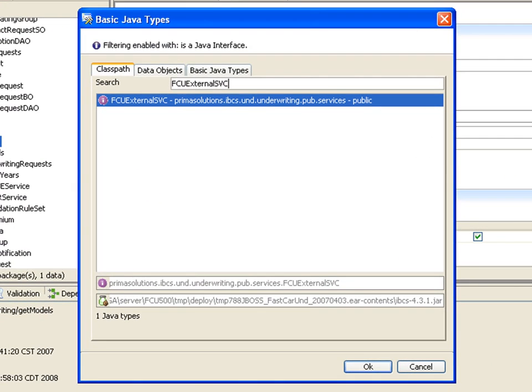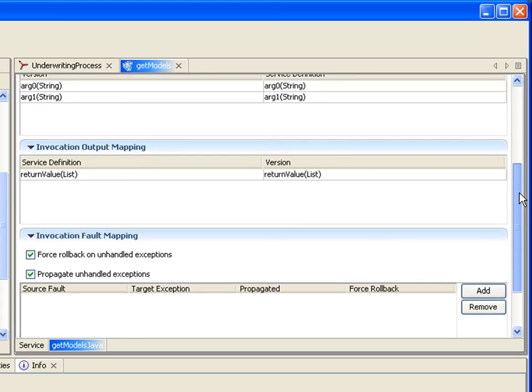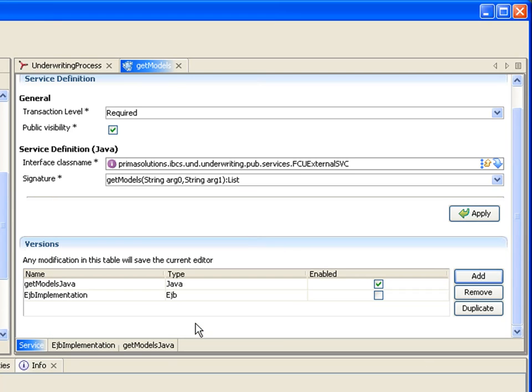You can bind implementations to the service definition, as we see here, where we have a Java type service with its name and can see the different elements related to the service implementation. Now we can always add a new version and say it should be a service implementation. As you can see, you can bind another service implementation. You can switch back and forth between the service implementations depending on your existing context, and this is a key feature.